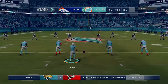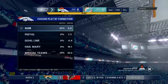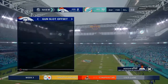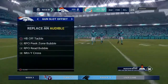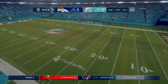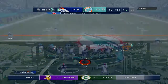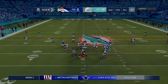The kickoff unit as they run up and send this one away. He was solid on the field goal, but not as solid on the kickoff there, and that'll put him at the 40-yard line to start this drive. Starting position for the Broncos here as they come up first and 10 at their own 44.